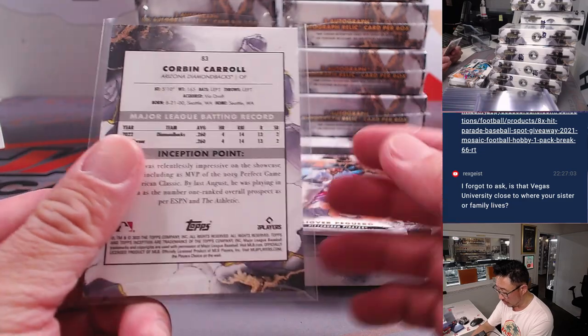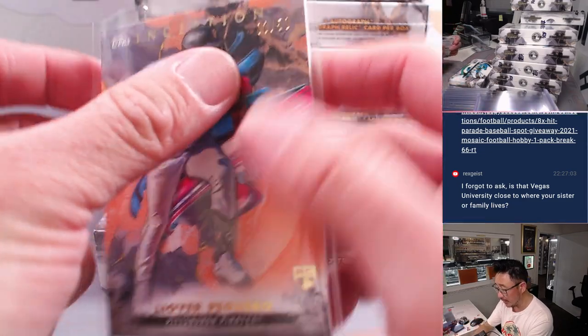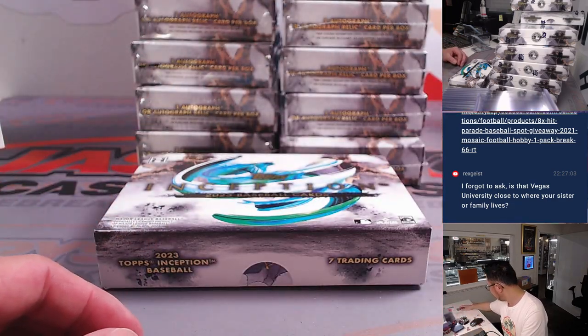There's the Corbin Carroll rookie card. And the Paguero is for the Pirates. Pirates are a number block team, so that'll go to Pirates 3. And that'll be for Greg.